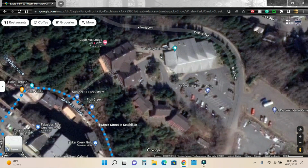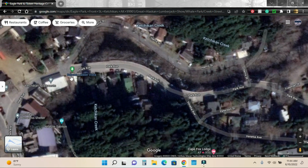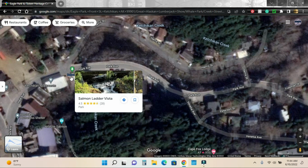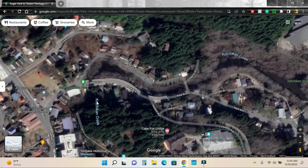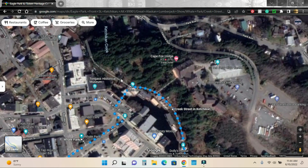FYI, there's also a tram that runs from Creek Street to Cape Fox Lodge, but it was out of service at the time we were there, so we continued on back down the stairs to Park Ave, where at the Salmon Ladder Vista, there's the little bridge with the waterfall. That's where you can catch Married Man's Trail and follow along the creek to get back to Creek Street.